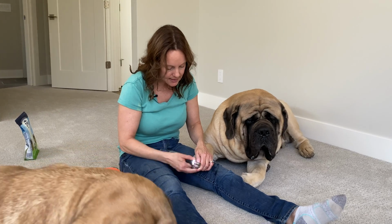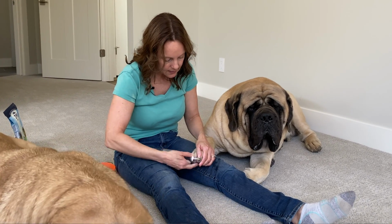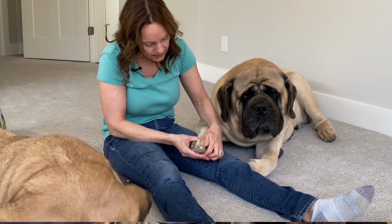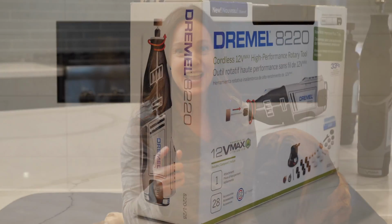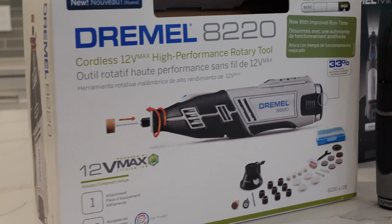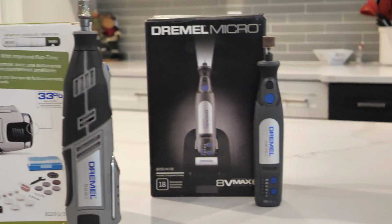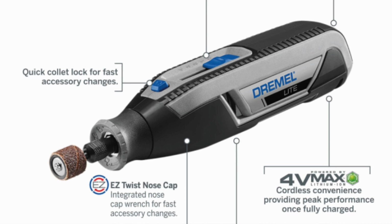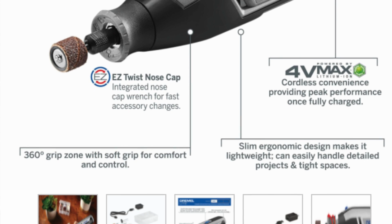Number 8 is near and dear to my heart, and if I'm honest, should be ranked number 1 with how often I use it and depend on it for trimming my dog's nails. Coming in at number 8 is the new and improved Dremel 8220. For those who have been following me for any length of time, you know I frequently recommend the Dremel Micro. Sorry. This new 8220 has replaced the Dremel Micro 8050 you see here. As they say, out with the old, in with the new, right? Keep in mind, Dremel also markets the Dremel Lite, the 7760 for dog owners. However, let me show you how the three of these compare. First, consider the battery difference between the three.